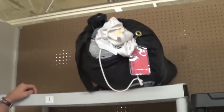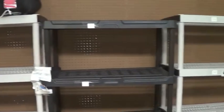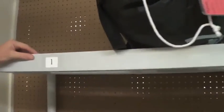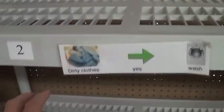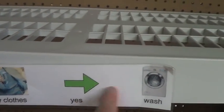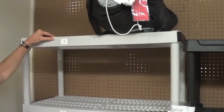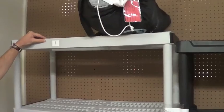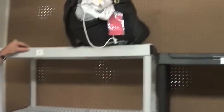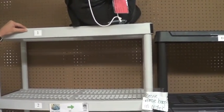So here's the bag, and these are just our shelves, just basic plastic shelves that we got at Lowe's that are numbered one, two, and so on, up and down, left to right. And on each shelf, you have the visuals, dirty clothes, yes, wash. And we do that because we pick up Monday, Tuesday, and Wednesday, and deliver Wednesday, Thursday, and Friday. So to get everything done in time, the bags have to be done in order.